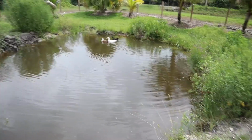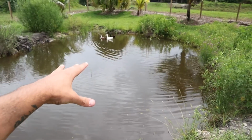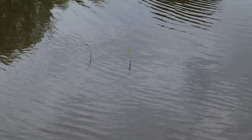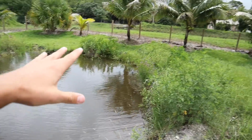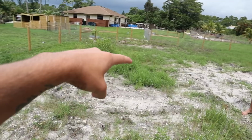This pond is not nearly done. As you can see, it's got weeds all around it. And it's super, super deep though. This is like 7 feet deep right here. Yeah, those grass things must be really long. But I'm actually planning on making this all around here, all this, all that, a massive pond, and I'm gonna be documenting all that.